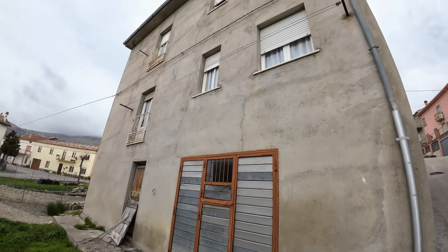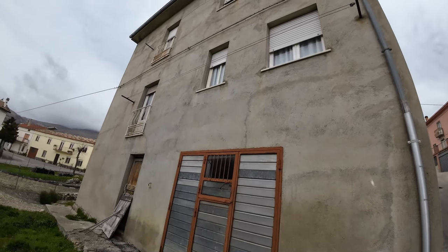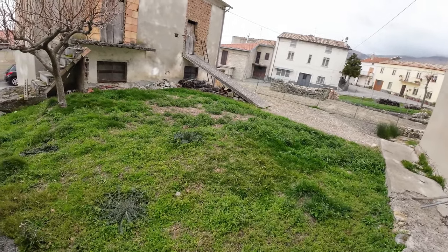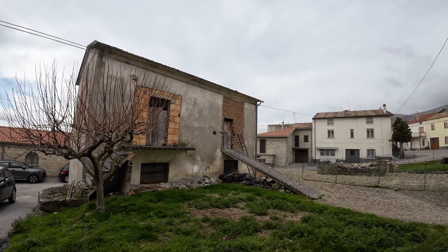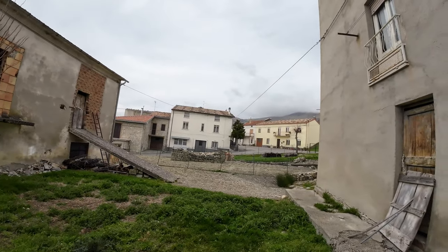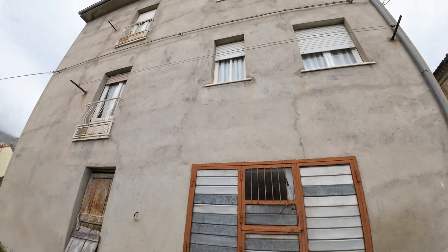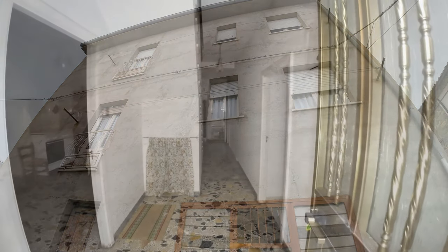Here is one of the biggest cellars. It is on 3 floors for more than 250 square meters, including the outbuilding. So there is a garden that is shared with the neighbor, to be honest, because as you can see, the barn where there is the slide belongs to the neighbors, while the one on the left belongs to the property. So here is the back, easy to reach because the paved road is in the district.